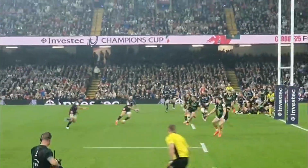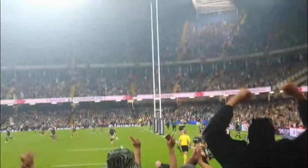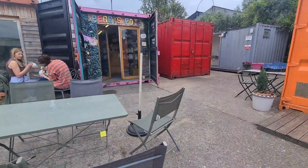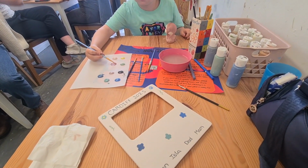Myself and Isla went off to do something different while they did this, and we had just as much fun as well. So this is where me and Isla ended up. We went to do a little bit of pottery painting here at Peggy's Pots. It was a really lovely place. All the staff were so friendly.